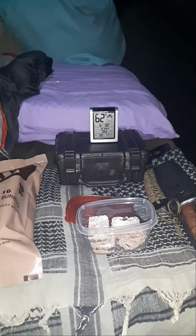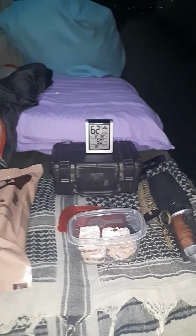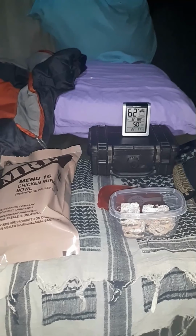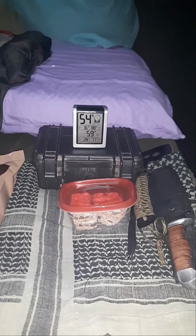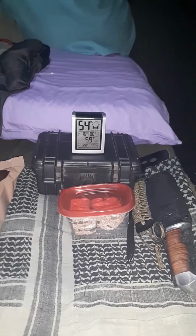So for right now, we're just going to go ahead and let the fire build up here, and we're up to 50 degrees Fahrenheit now. And for right now, we'll go ahead and get everything set up and go from there. Be right back. All right, and as you can see, we're at 59 degrees Fahrenheit, and everything is going very well so far.